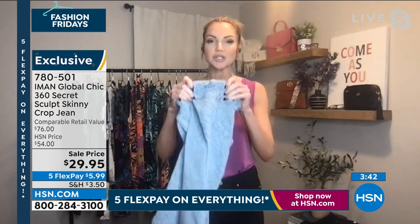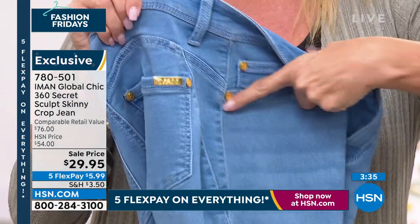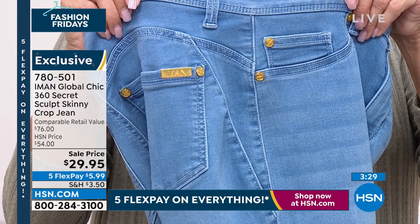And then on the side, we actually have a little inset panel here. And if you look at jeans that you have in your closet, I can guarantee they don't have this little panel. What this does is it doesn't flatten out your tushy, right? We're accentuating, we're creating curves, and that's what's going to help you do this.